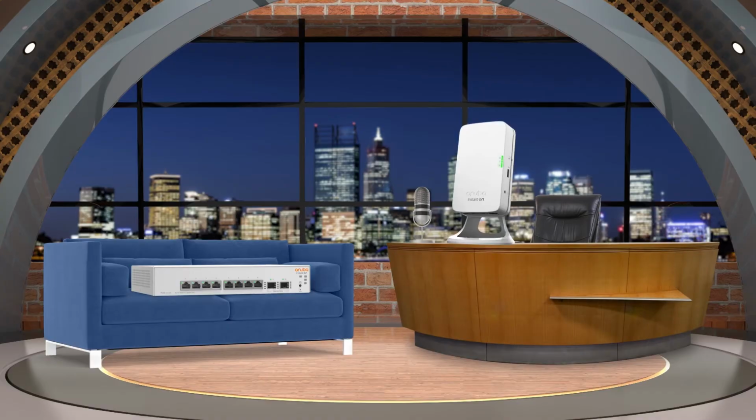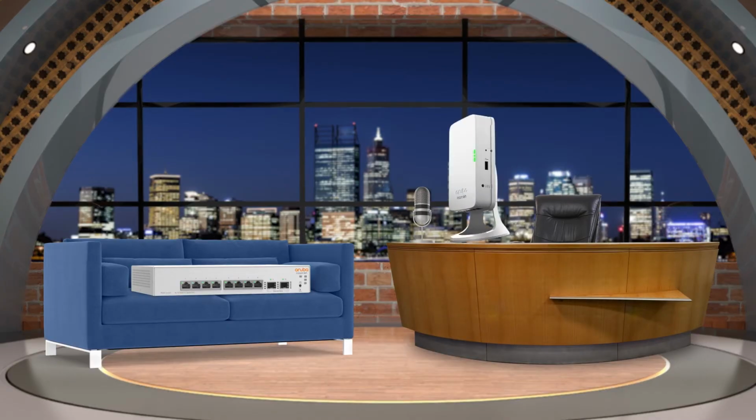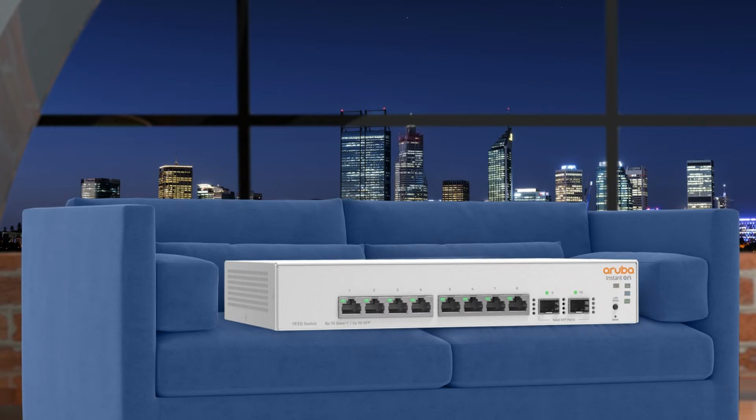And that's how we do it. I boost Wi-Fi coverage, while Switch here provides access, power, and connectivity. The dream team. Hey, buddy?